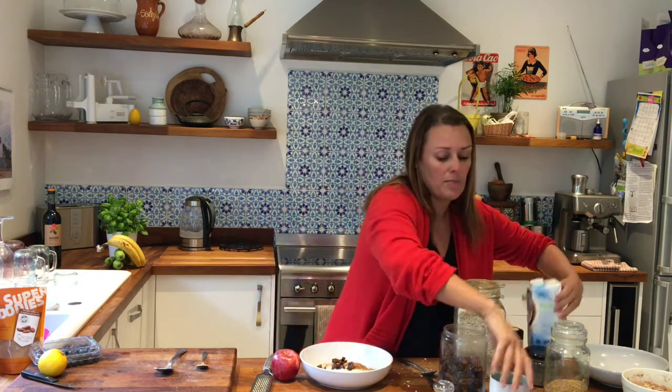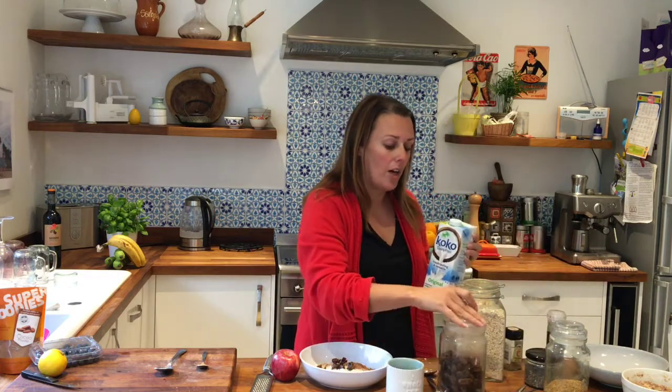So then I've got some coconut milk here. This is cocoa. You can use any kind of milk. You can use regular milk.